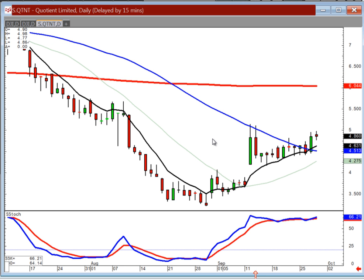QTNT, slow upward. Again, you can buy this on positive trading, anticipating a doji sandwich breakout, which would then probably imply they're heading for the next price target of the 200.